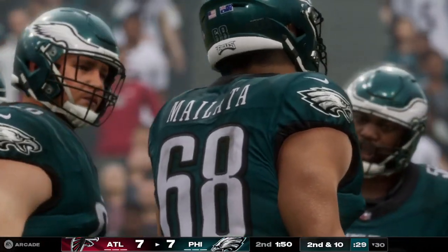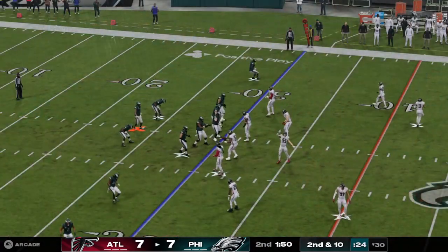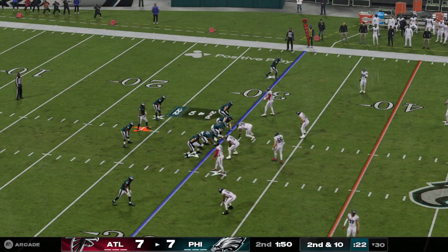It's another zone defense. It looks like it's open for possibilities, but they did a nice job patrolling the middle of the field and forcing an incompletion. Here's 2nd and 10.